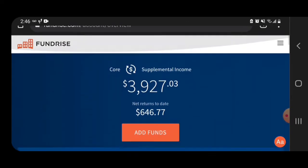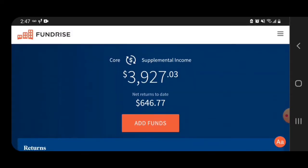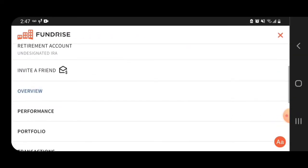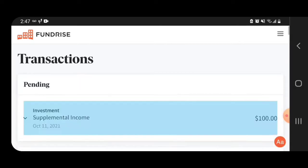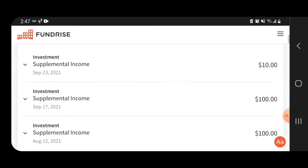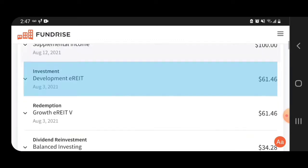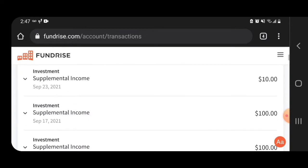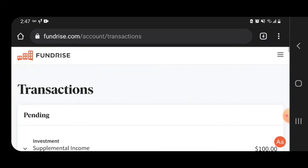All right, so we're at it again. We're in the month of October. And remember, this account's all about consistency. So let me go ahead and show you that. Go to transactions here. Okay, so there it is. Another $100 into the account. Remember, we're doing $100 every month. That way you guys can see how the account grows over time and it gets us closer to reaching financial freedom. Okay, so the $100 is irrelevant for this video.